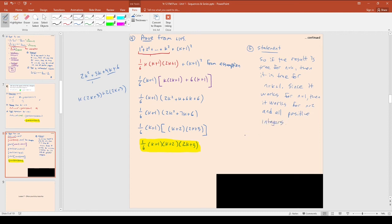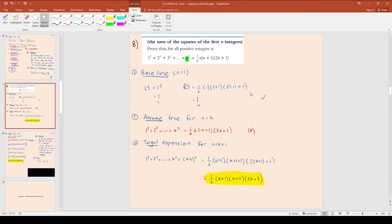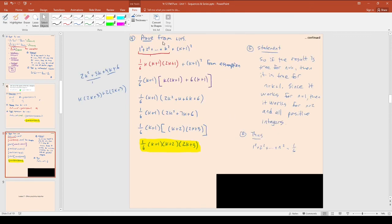And then the final thing, just to get the marks: thus, or so, or whatever you want to write, thus, 1 squared plus 2 squared plus the others plus n squared, back to n's, is going to equal a sixth. What was it again? A sixth, n, n plus 1, 2n plus 1. And then why? By mathematical induction.